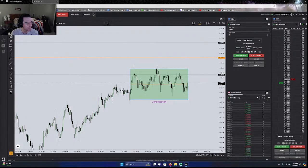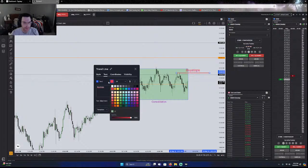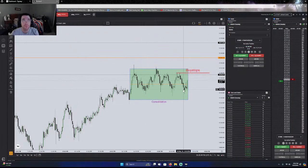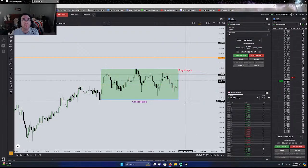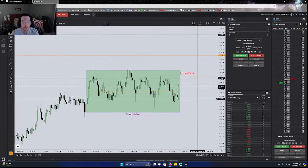I'm bullish for the time being. Why? Because we got those relative equal highs right up here. That's in the form of some buy stops for the people who went short. Let's make this bigger. Buy stops. I'm going to make it red. There you go. That's fine. Buy stops. Okay.